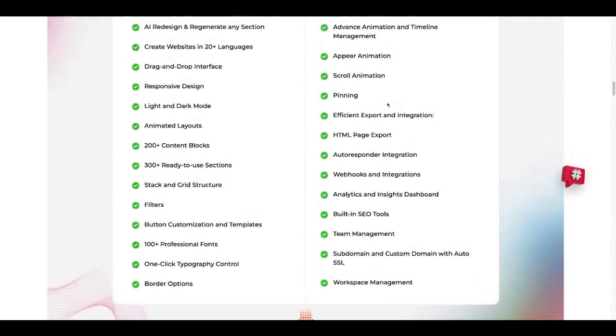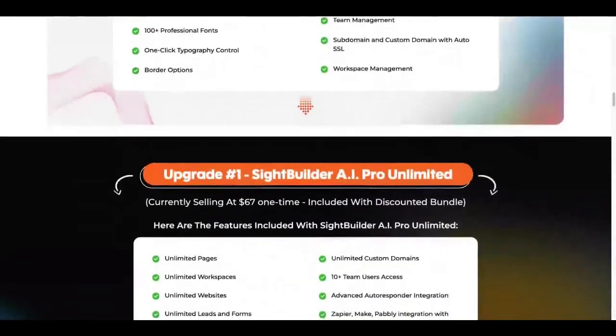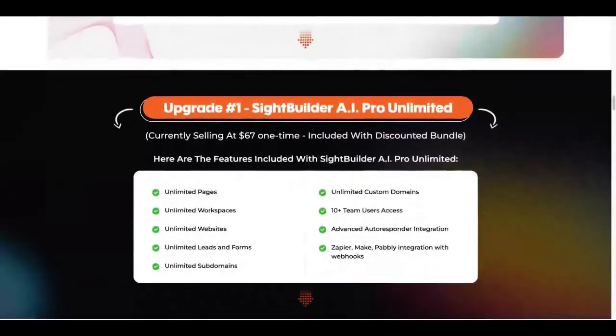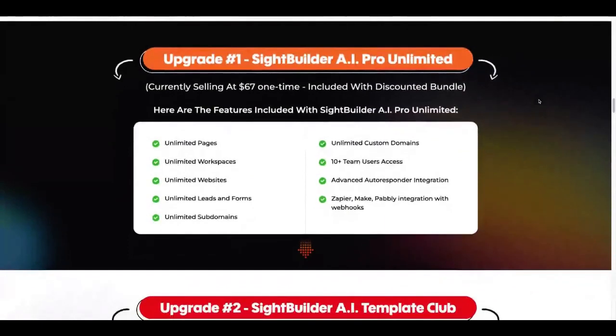Everything is in here, everything that you need to create those beautiful pages. You've seen those pages. Those are beautiful. And you can create them from scratch, or you can create them with the chatbot. What you're also going to get is the unlimited version, which means you can create unlimited pages, unlimited workspaces. That means you can add unlimited websites, create websites for unlimited clients, unlimited leads and forms, and have unlimited subdomains hosted by us.